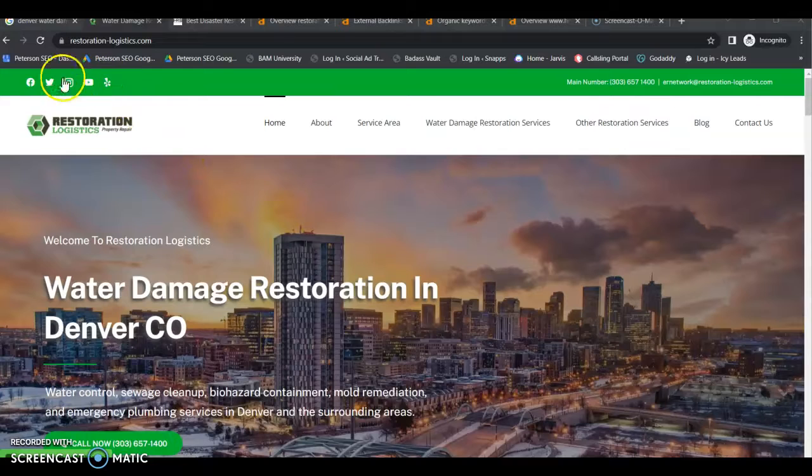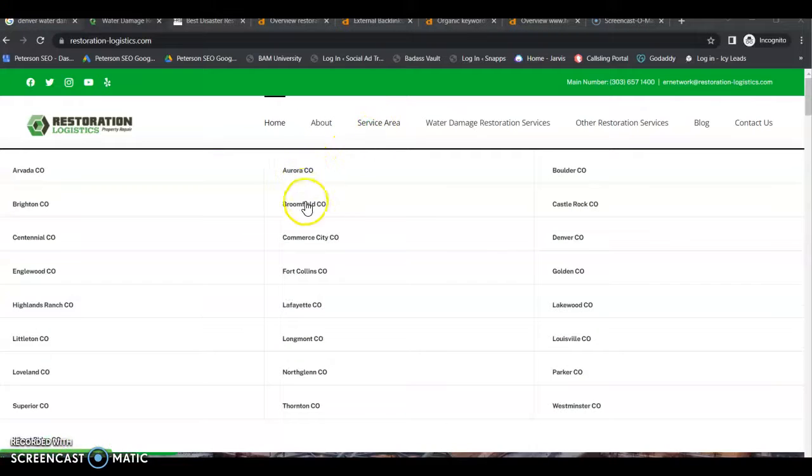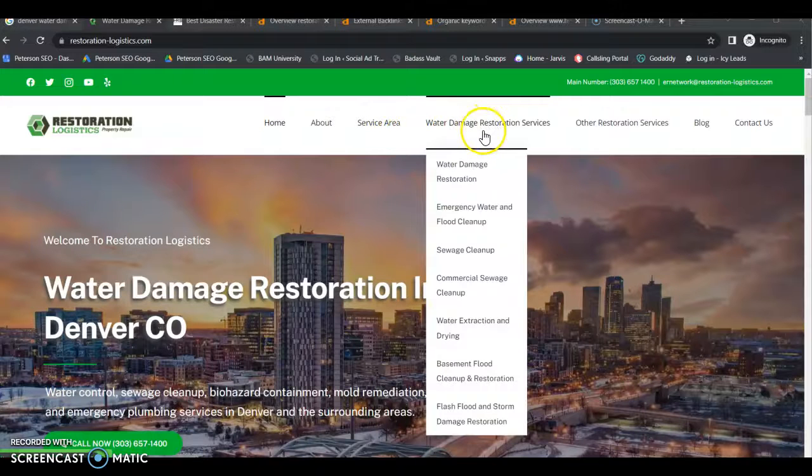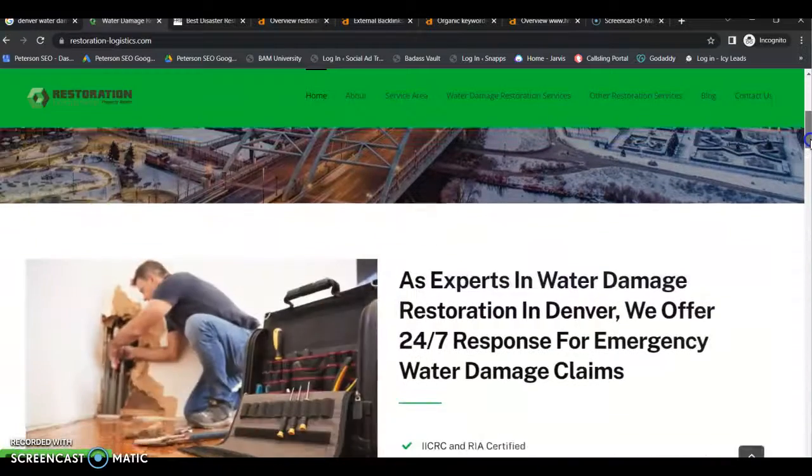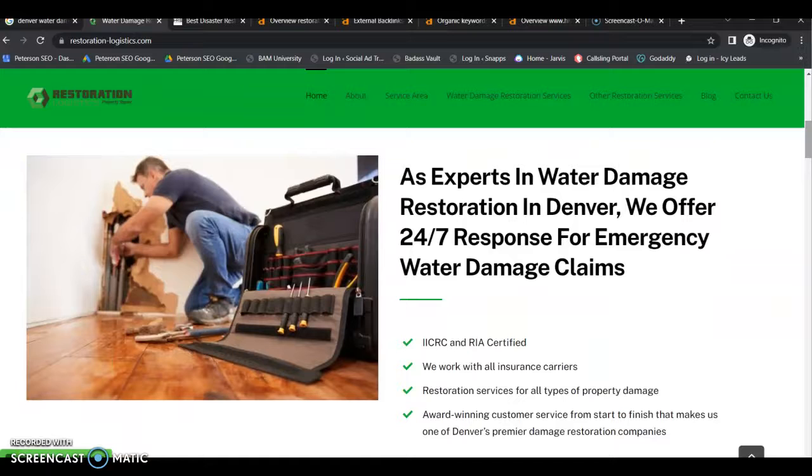All right, so we are on your website. It looks like you have a nice looking website. Okay, you've got a big service area. Looks like each of these has its own page, which is perfect, exactly what you want. You have separate pages for each of your service areas. You need separate pages for each service and service area, so that's great.